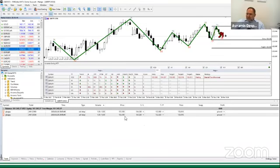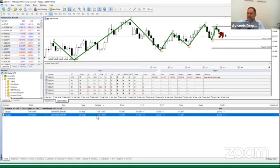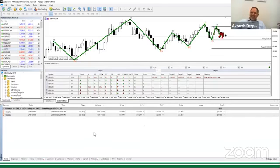Once they are executed and it reaches target 1, what will happen? The first one will close automatically, right? And then all I have to do is change the stop of this one to the 50% trail over there. Got it? So this is one trade that we could enter.